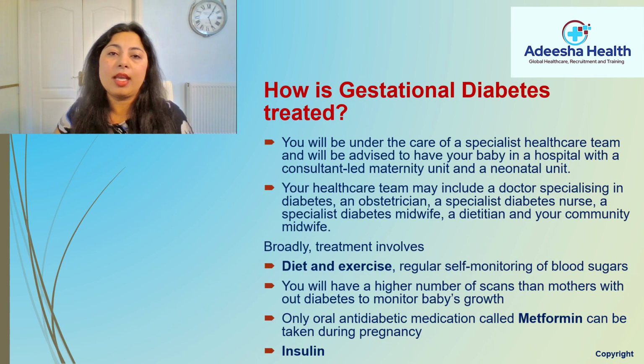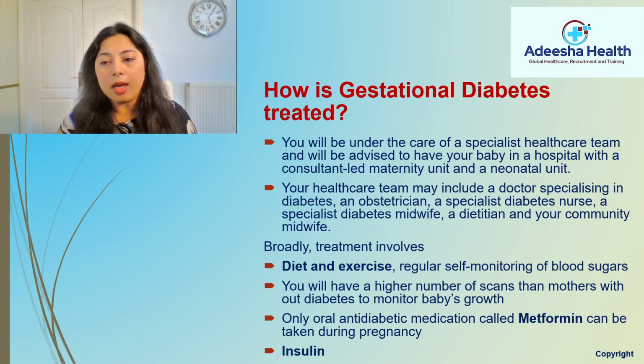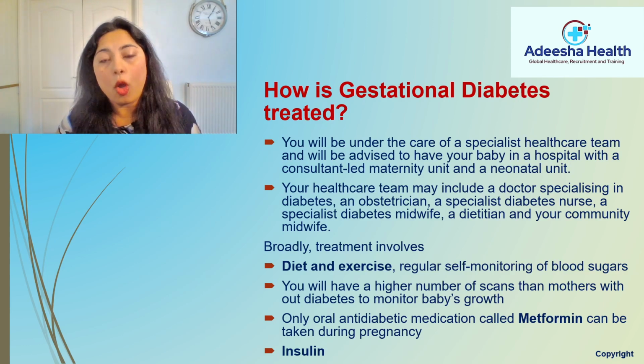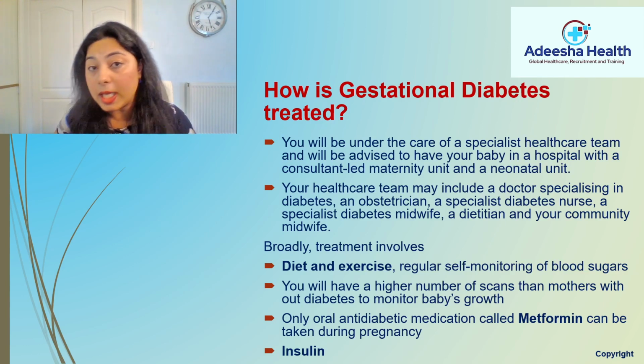Now coming to the gestational diabetes treatment. So you will be under the care of a specialist healthcare team and will be advised to have a hospital birth, which is a consultant-led maternity unit with a neonatal unit. The specialist team might consist of an obstetrician, consultant endocrinologist, a specialist diabetes nurse, a specialist diabetes midwife, and a community midwife. Mainly, the treatment consists of diet and exercise and regular self-monitoring of the blood sugars. The mothers with gestational diabetes will have more scans to monitor the growth of the baby compared to the mothers without.